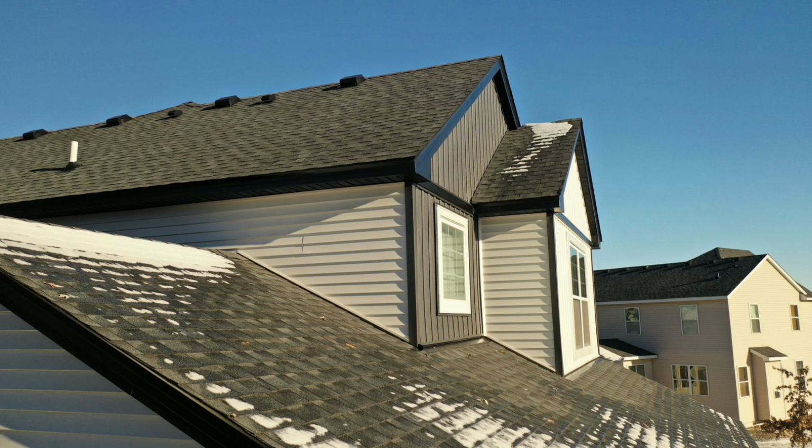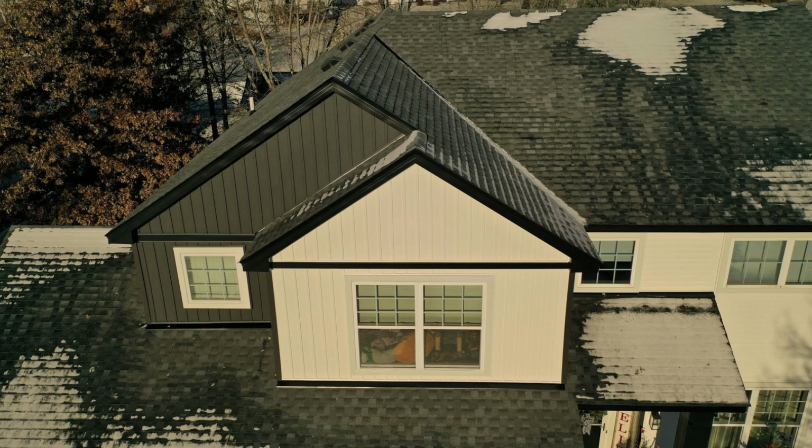Vinyl siding is still the most popular siding material in America, and that's for good reason. It's budget friendly, it's low maintenance, and it comes in classic styles like clapboard or Dutch lap. Here's what's different in 2025. Longer, wider vinyl panels with fewer seams are in, and matte finishes are trending more than shiny, plastic, glossy looking ones.